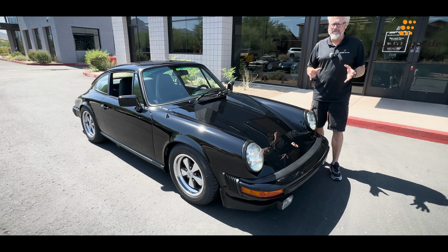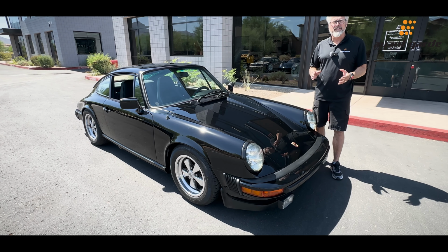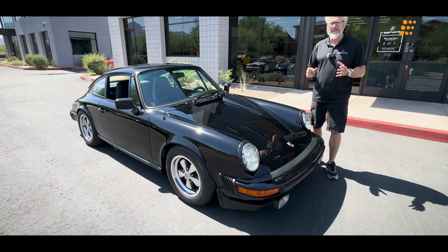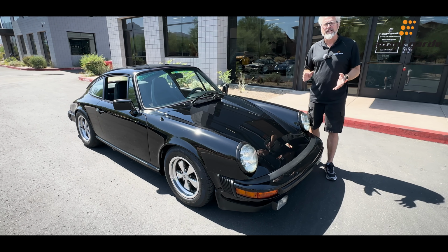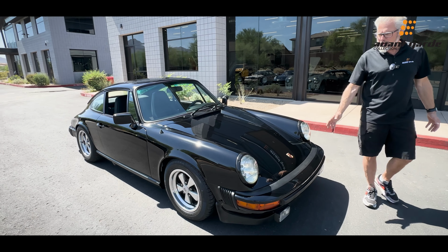His garage and his shop were definitely almost F1 style, organized and detailed, and you just see the passion that he had in his cars. But let's just do a quick walk around and see.